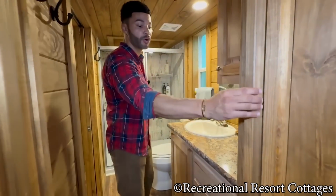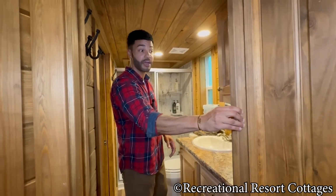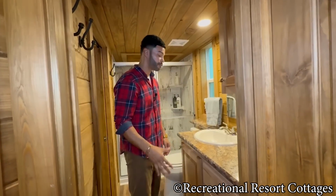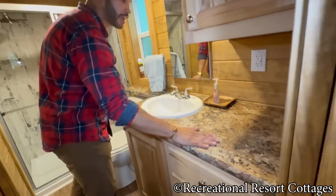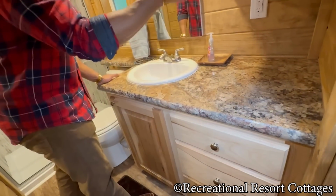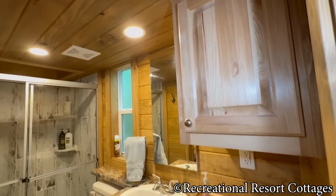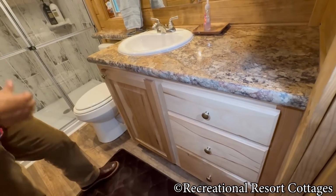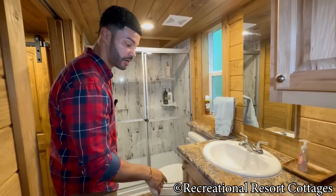You've got a bifold, or should I say, what am I saying? Bifold. I'm saying pocket door. You have a pocket door separating the area here on the front from the bathroom. As you come in, you'll see that we have a cabinet floating here above the countertop that adds extra space for you to put all the items that you need during your stay, whether it's toothbrushes, hairbrushes, flat irons, or whatever you've got. You've got the area to do that.